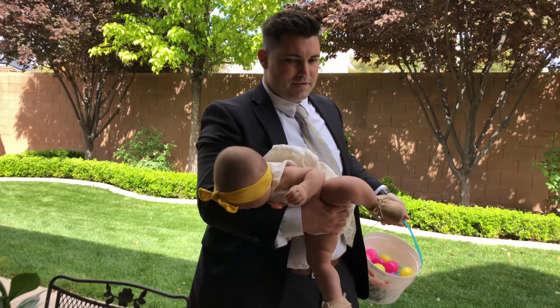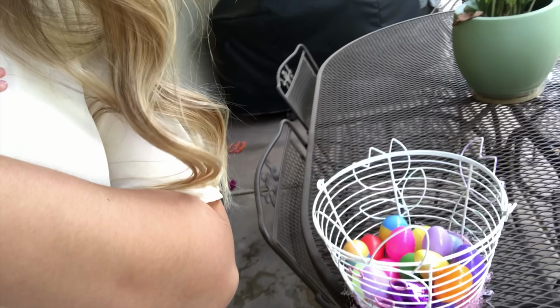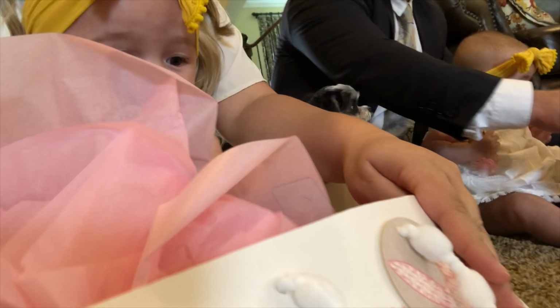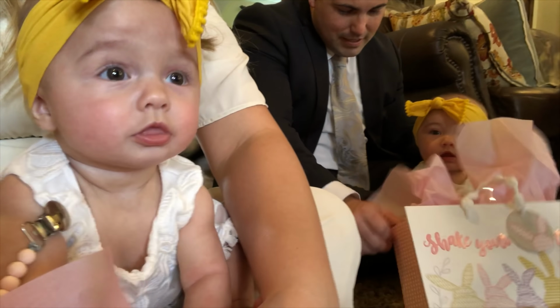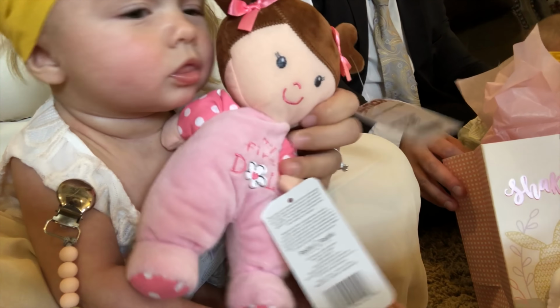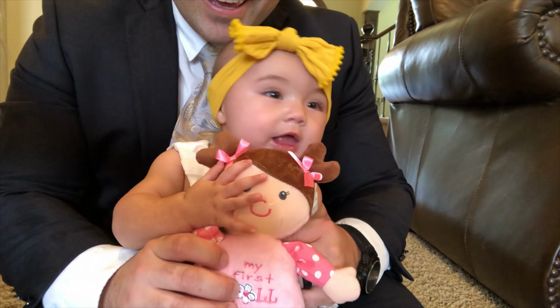Oh, she cleaned up. Ava got a lot too. You got tons of eggs. Here's Ava. Here's Vera. Thank you. Okay, you want to take the paper out? Take it out. Good job. Oh my God. Oh, how cute. My first doll. Oh, it is so sweet. You get a doll, huh?